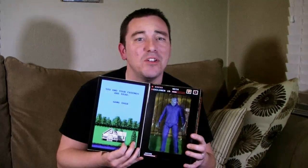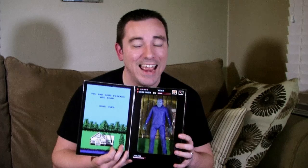At the 2013 San Diego Comic-Con, NECA Toys gave us one of the coolest convention exclusives I have ever seen. It's a Jason Voorhees action figure based on his appearance in the original NES video game. I mean, seriously, this guy is purple, just like the garish looking character in that old 8-bit game. It's an action figure that I didn't even know I wanted until I saw it, and I'm so happy that something this wacky was actually made. It's pretty cool, and it was a massive success at the event.